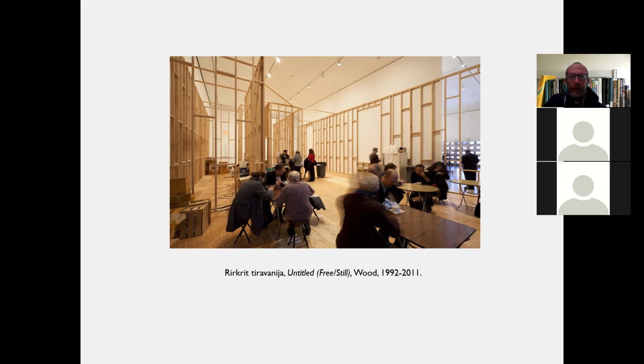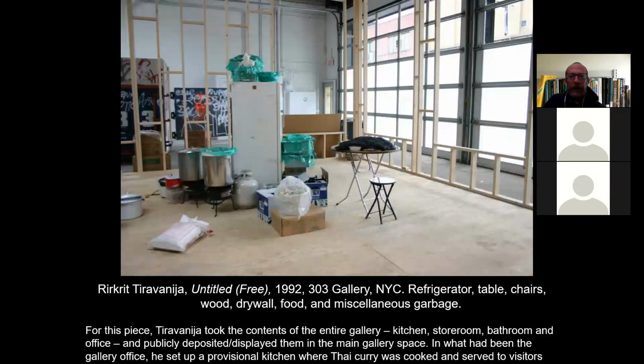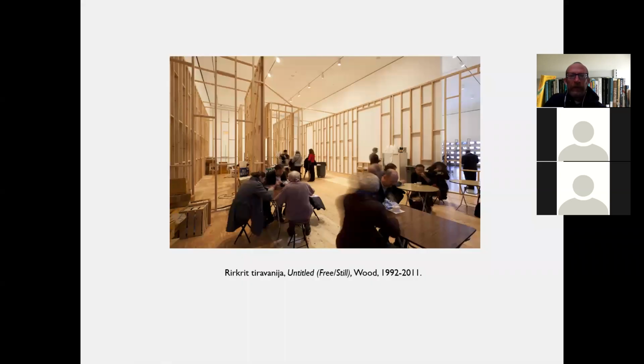Another view of this recreation of the early piece, featuring something which I don't think you actually, oh yeah, you do have this in the original, this kind of platform created with plywood and 2x4s, which partitions the space and creates a kind of eating area.